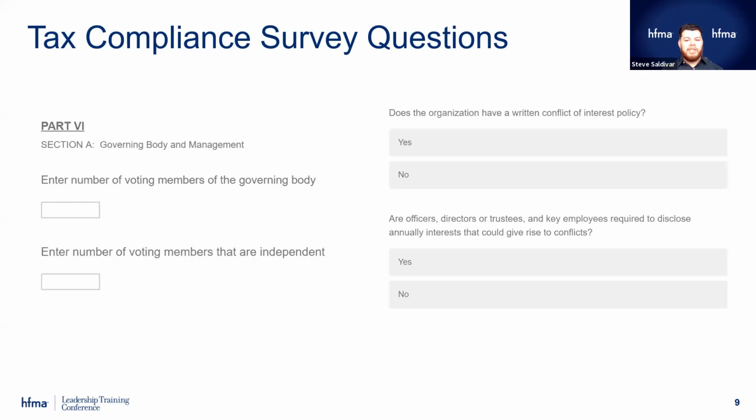We only need one submission per chapter. Typically, the treasurer or the president will complete this together, or you can assign one of you to go ahead and take this on and get it back to us. Here's some information that we asked for, including the number of voting board members, types of policies in place, and enforcement of policies. Most questions on the survey are going to be yes/no questions, and they're just the questions that you would see on a normal 990 form if you are familiar with that. In total, the survey should take no more than, I'd say, maybe 20 to 30 minutes, depending on your comfort level with the Form 990.